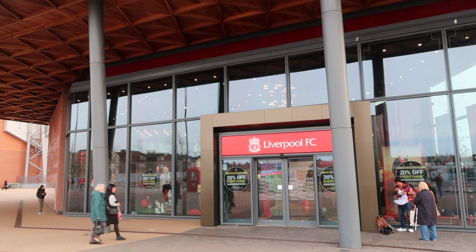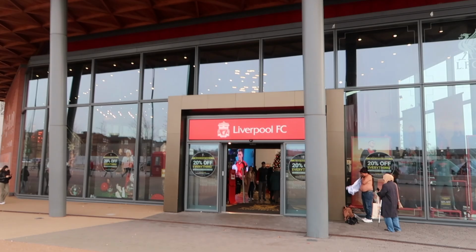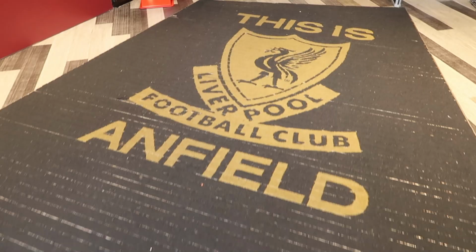So first stop is the club shop, which currently has 20% off for Black Friday. So if you're seeing this and the offer's still on, definitely go and check it out, because it's on everything. It's on the kit, the training gear, all sorts. And they've also got the World Cup on inside. So as you walk in, it's got this Anfield, and then it's got the names of every single player that's ever played for us on both sides. So definitely try and find your favourite players, I always do.